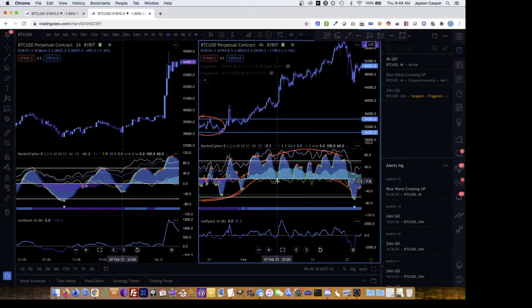Okay, so on the 24-minute time frame, when this is happening, look at what's happening. Money flow is still in the red, and we still have downward momentum on the 24 minutes. So we are not entering a trade.